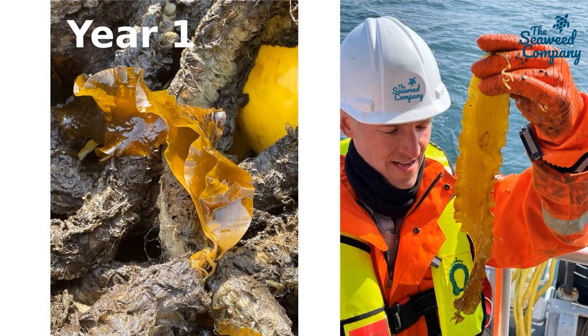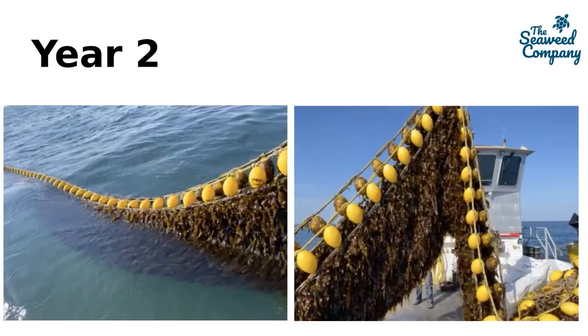Also, if you look at the first year, harvest was extremely small. So here you see some blades. But this is also in the United project. What we have seen is that you need to go on, continue, and learn. So the second year we improved a lot. We implemented all the learnings, and that resulted in a completely different harvest. Here you see in year 2 nets that are full of seaweed that we have taken on board and harvested later on.